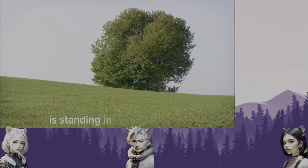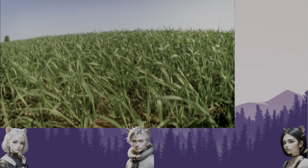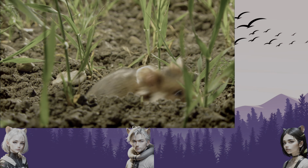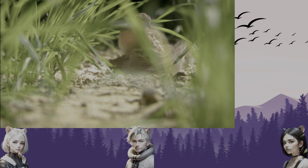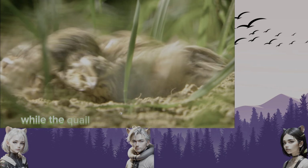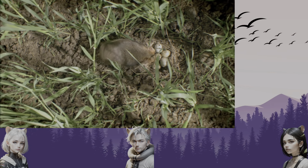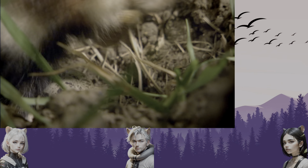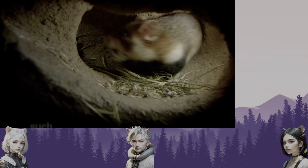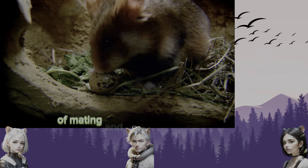The old cherry tree is standing in an ocean of seedlings, with an increasing number of animals romping between them. It's now worthwhile for the hamster doe to leave the safe burrow. While the quail parents are busy with a dust bath, the hungry hamster doe sniffs an opportunity. Such calorie bombs are just what she needs, because she has to build herself up for the exhausting time ahead of mating and rearing her young.